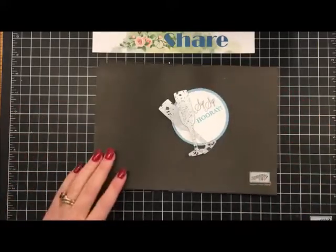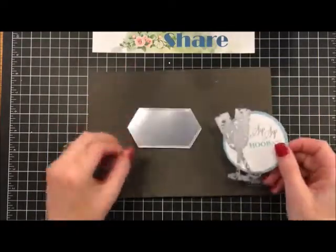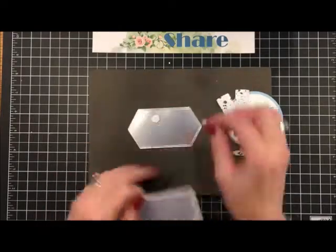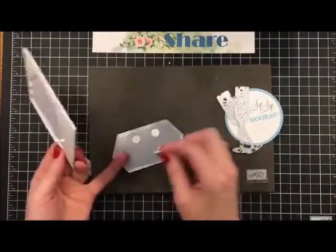Now we're going to take that silver foil that I cut out with the stitched nested labels, and we're going to add some dimensionals to the back of that. You could use your mini dimensionals, but with something like this, I just like using the big ones. So we have two sizes of dimensionals. And I love that they're hexagons.